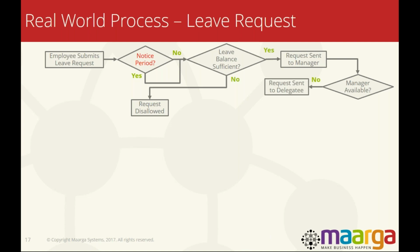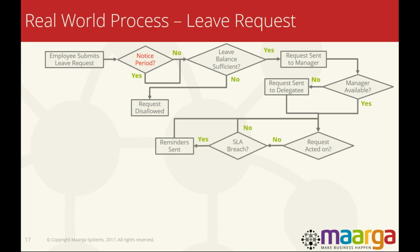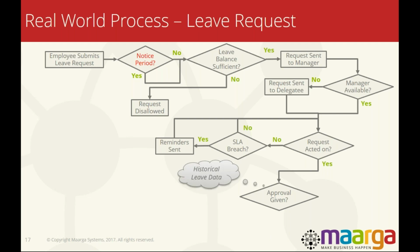If he or she is not available, there is a possibility that somebody else within the organization might be able to approve this request. So the request gets sent to what is called the delegatee, and whether it gets to the delegatee or to the manager, ultimately the request needs to get acted on. Now, if the request is not getting acted on, there is probably an SLA that needs to be checked and a reminder sent. And once the request is acted on, again, we go to the process of whether it's approved or not.